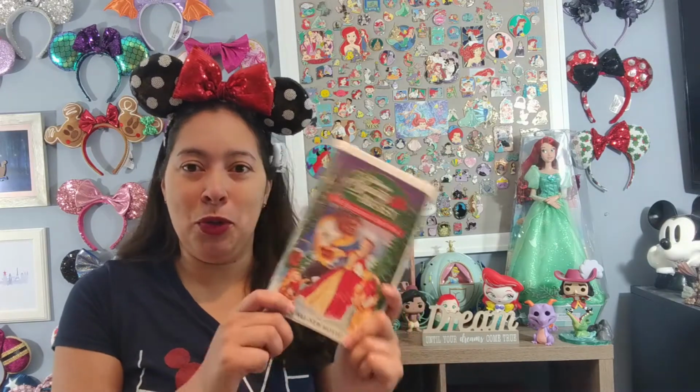And then the last one is Almost Famous. So those are literally all the VHSs that I have right now. And then Beauty and the Beast, Enchanted Christmas, because this is the sequel, the one sequel that I own in VHS. And this one is cool because it actually came with all the extra paper inserts.